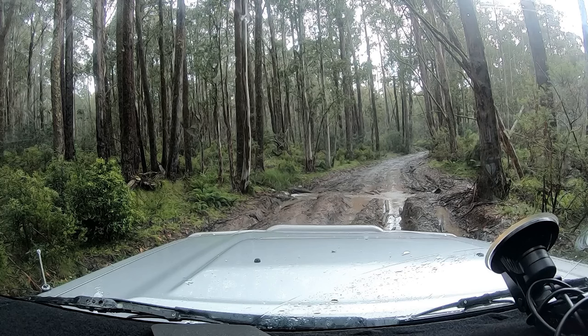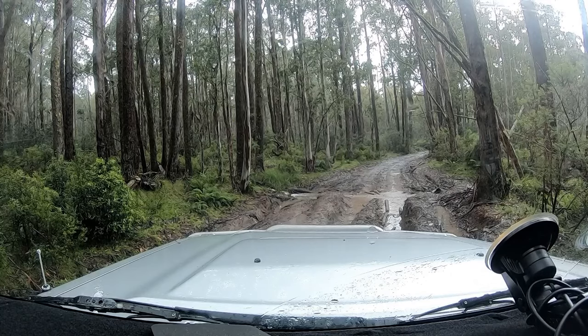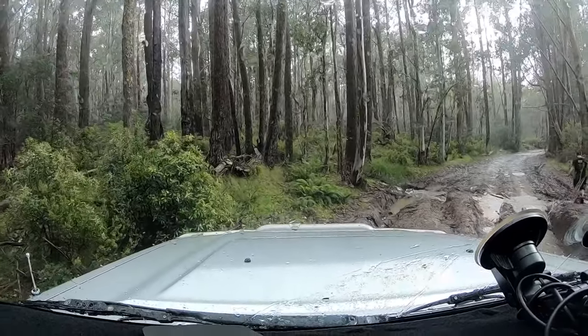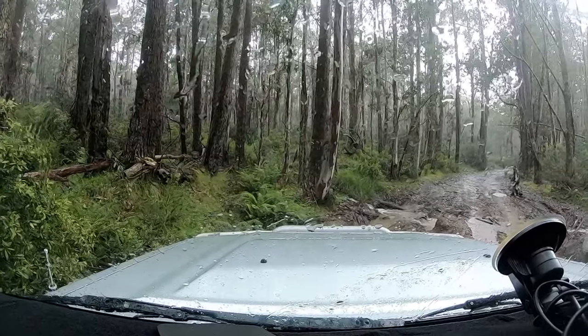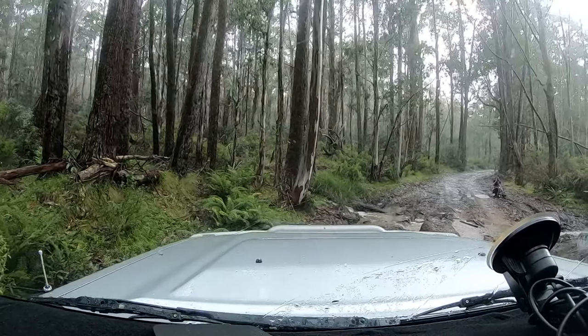I think I'm just going to drive the ruts. I don't really see another option. Or I could be clever and try and take the really far left lane. I'm going to do that. I'm going to go far left. So the last time we were here was January trip last year, and that was in the Patrol. This obstacle looked somewhat different back then.